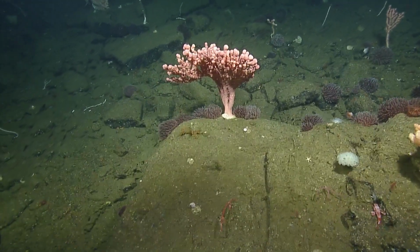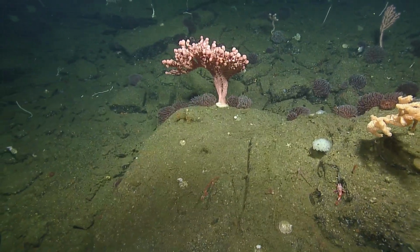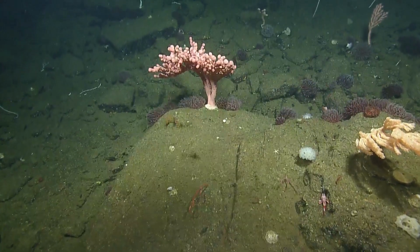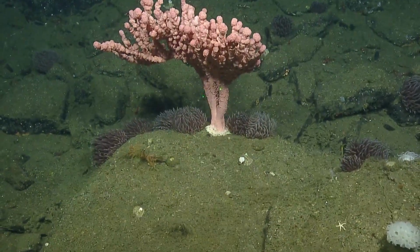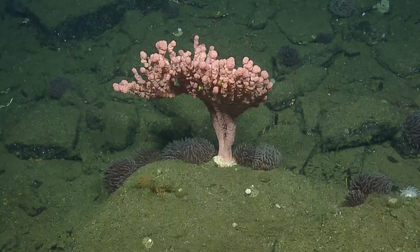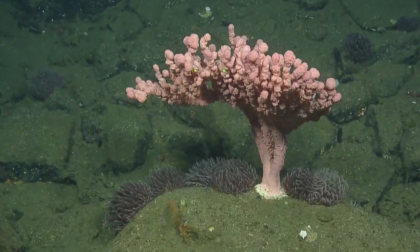Let's zoom in on this one. That Paragorgia is pretty robust, and it's moving. What would you call that motion? Limbo. It looks like it's limboing. All right, let's come wide.